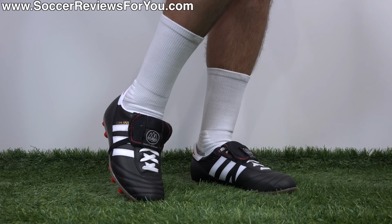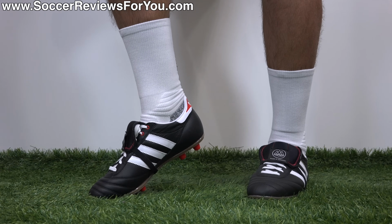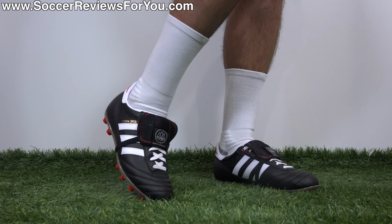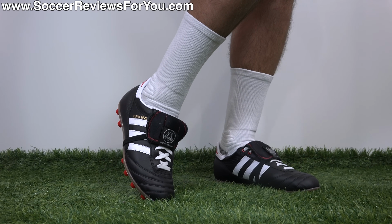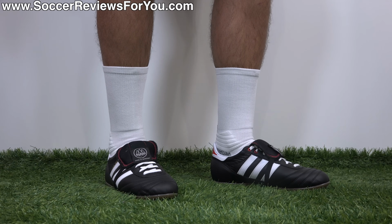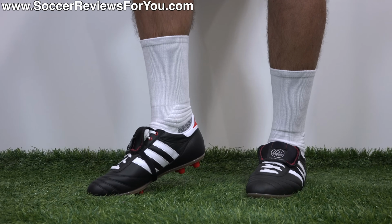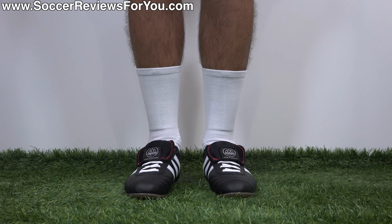It's really not until you get the Copas on feet where they make their mark though, where depending on personal preference, especially if you've only ever worn modern football boots, you're gonna put on a pair of Copa Mundials, whether it's this special pair or any other variant, and say to yourself, I love this, or I hate this. There's really no in between. The one thing to keep in mind is that you really do need to give the Copas a little bit of time to break in, because out of the box is really not where they shine.